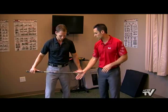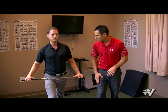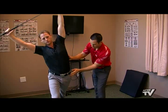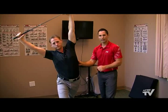So Ash, what I want you to do is to get into a split stance position, and you're going to lunge in that lead leg just a little bit. From here, raise the golf club over your head, and I want you to tilt over to the opposite side. We're going to be stretching right in here, which is going to have a direct effect onto your lower back game and that S posture.